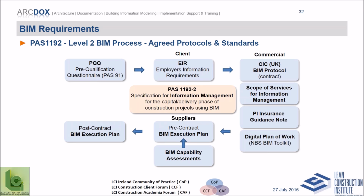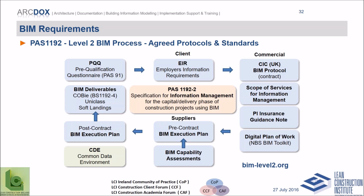Once you get appointed, the project team together will put together what's called a post-contract BIM execution plan, where the whole team together sets out how they're going to deliver on the employer's information requirements. You have to set up a common data environment, a central repository for all project information, which is carefully managed and controlled. And ultimately, the employer's information requirement will define the BIM deliverables, which will include COBie, which is the exchange for FM, or facilities management. It will include classifications such as Uniclass and possibly soft landings, which would keep the design team or construction team on board for a couple of years into the project to help people use the building properly.